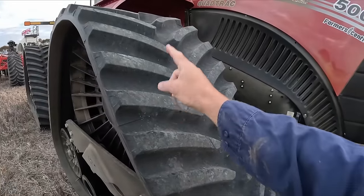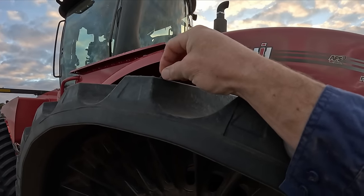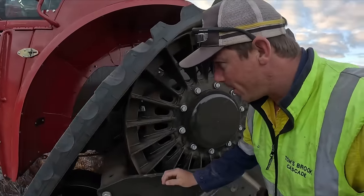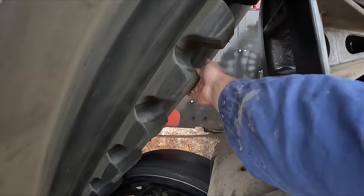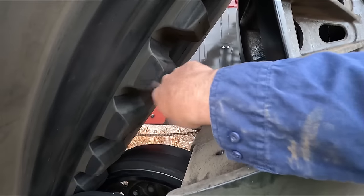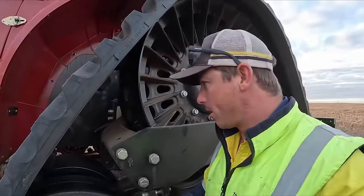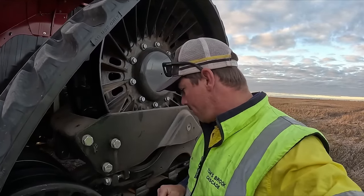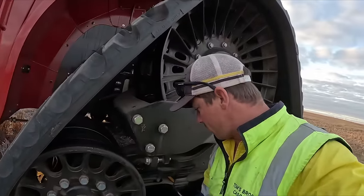Tracks are starting to get some wear on them. They're getting rid of all those tags. They're all gone. We need to make sure that she's running straight, and that's just checking these lugs here, making sure that they're not wearing on one side compared to the other. This track is fine.